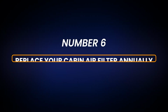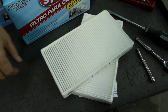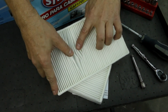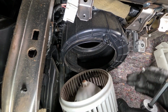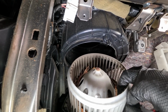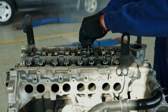Number 6, replace your cabin air filter annually. Most drivers are unaware that their car has a cabin air filter, but this often overlooked component can significantly impact the health of their engine. A clogged cabin filter forces your HVAC blower motor to work overtime, drawing extra power from your alternator and putting unnecessary load on your engine. That extra electrical demand shows up as decreased fuel economy and increased engine stress, especially during idle.